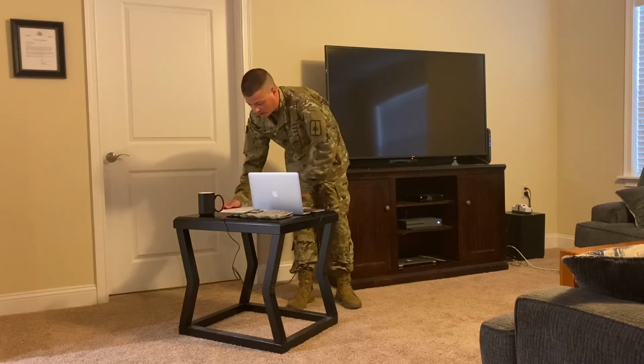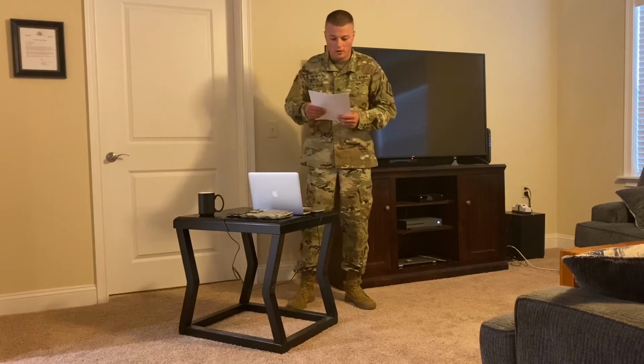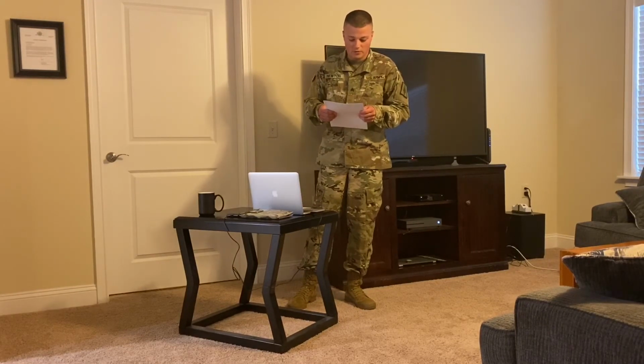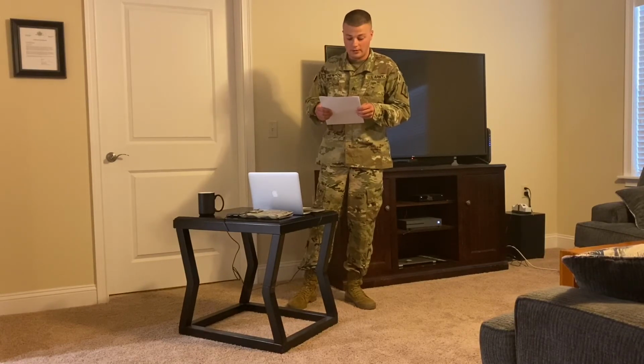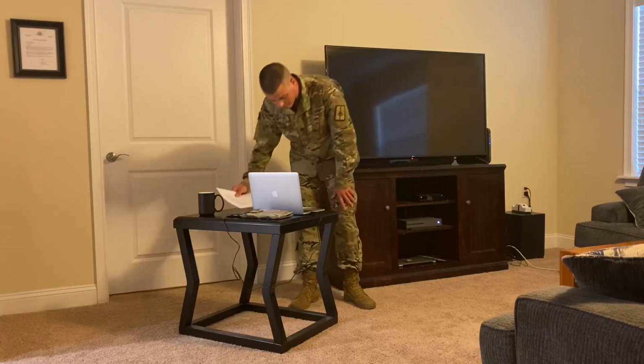We're doing challenge persons entering your area. The conditions: you are a member of a squad or a team providing security for your unit in a field environment. You have your assigned weapon, individual protective equipment, and the current challenge password. An unknown person or persons is approaching your area. Some iterations of this task should be performed in MOPP 4.